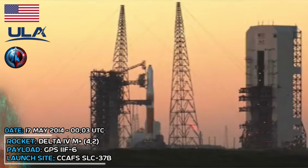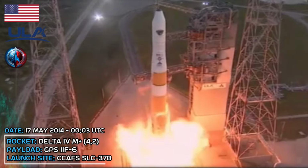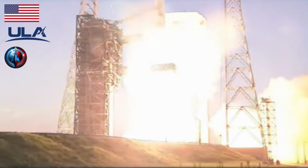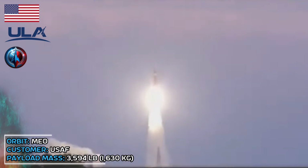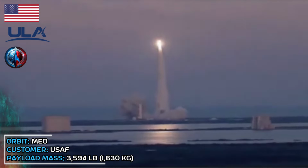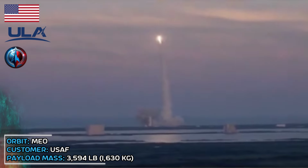This is Delta Mission Control at T-minus 10, 9, 8, 7, 6, 5. We have ignition of the RS-68 main engine, 1, 0, and we have liftoff. Liftoff of the United Launch Alliance Delta IV rocket carrying the 6th GPS-2F satellite for the United States Air Force. The Global Positioning System provides worldwide positioning, navigation, and timing services for military and civilian users.